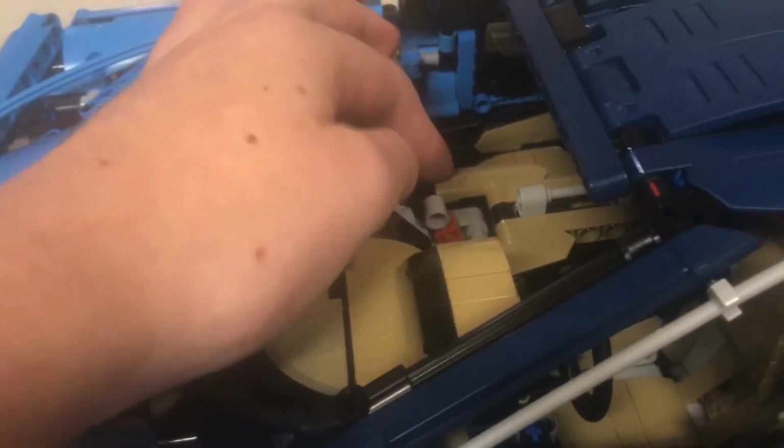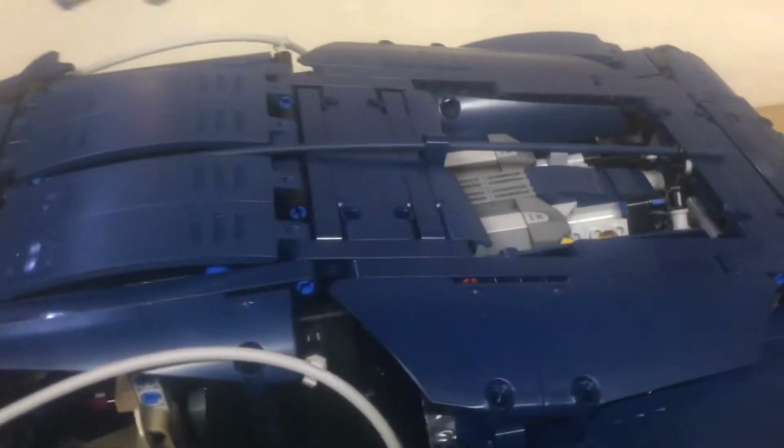I have messed up on mine. So, you see how this is in the forward position? The engine is not moving like it's supposed to, but if I put it in a backward position, it is. So, I don't know what the deal is with that.